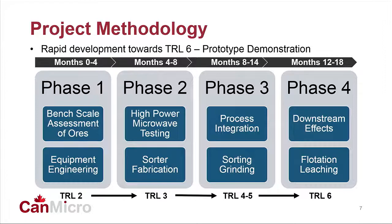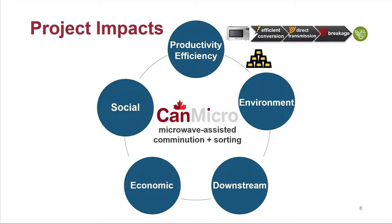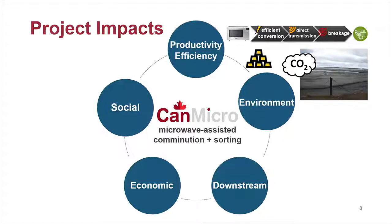So what are the benefits that we can achieve in flotation, gravity separation, for example, for gold, or for leaching operations? So, broadly, what are the impacts? Well, microwave technology in itself increases productivity and efficiency. Electricity can be transformed to microwaves with efficiencies of up to 80%. Then that energy is transferred directly to the material.